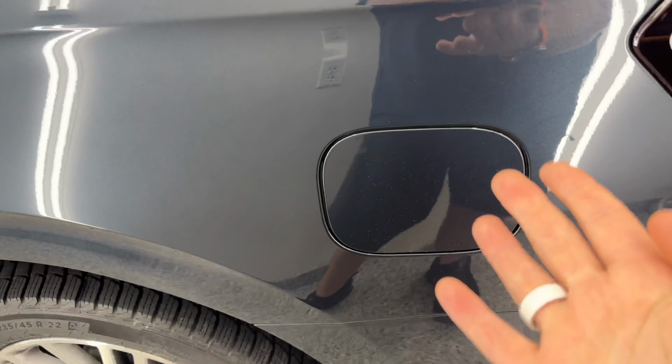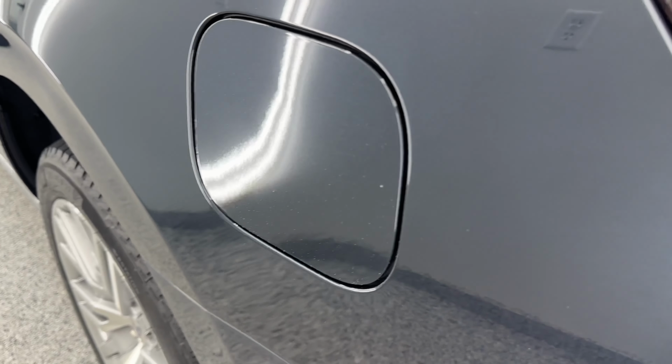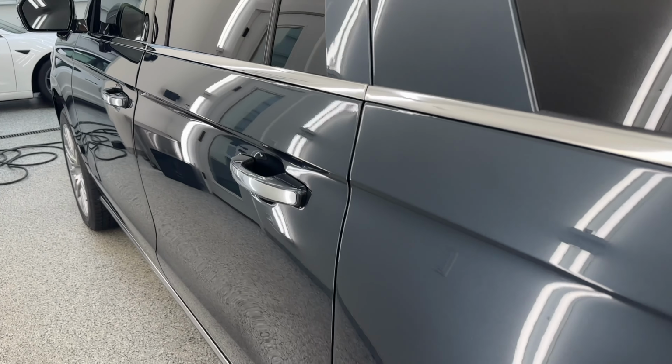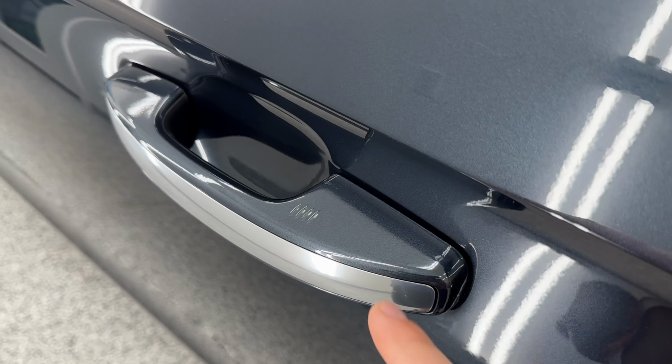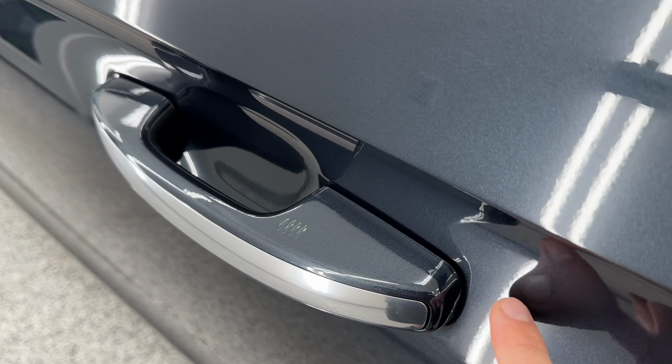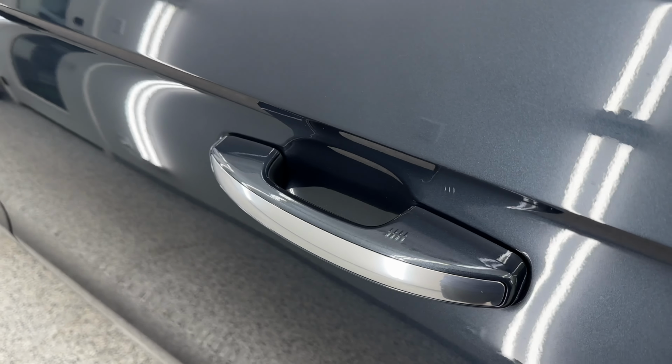Just insane to me. Very, very common what I see here is slight variations. I'm not going to really talk about the horrible orange peel in that because the gas cap looks horrible compared to the rest of the paint, but really quite interesting. Areas here like on the door handle, this is something I see. I think these are slightly off. This looks a little bit more teal to me than actually navy blue, but I think that's passable.